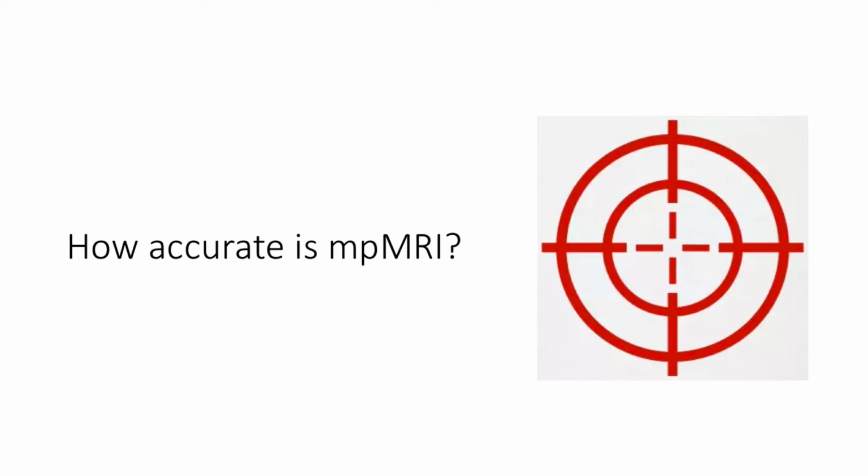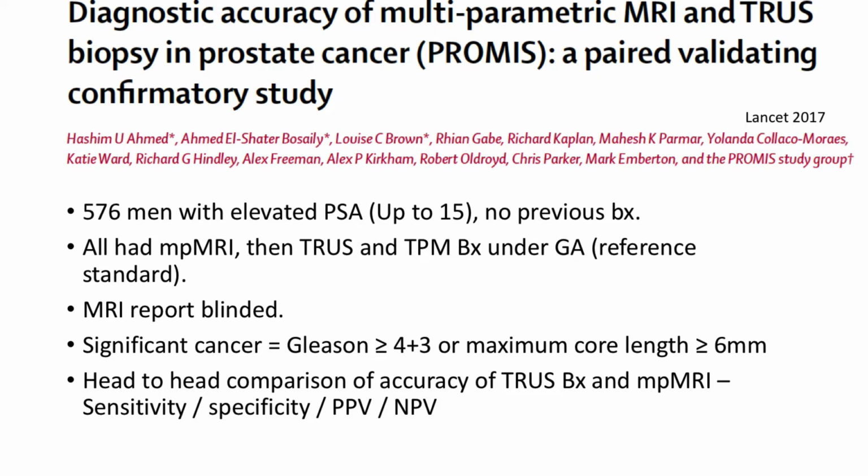Okay, so we'll move on to talk about how accurate multi-parametric MRI really is. This is the landmark study published earlier this year in The Lancet from a UK group, the PROMISE trial, looking at diagnostic accuracy of the MRI versus a TRUS biopsy in prostate cancer. It's a paired validating confirmatory study, which is classified as level 1B evidence for diagnostic tests.